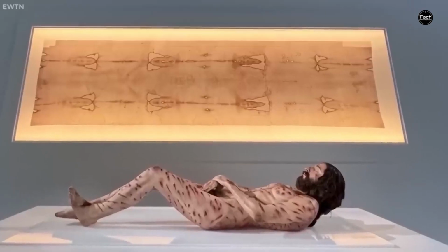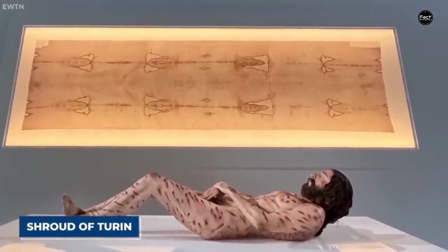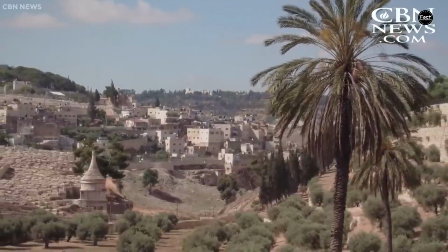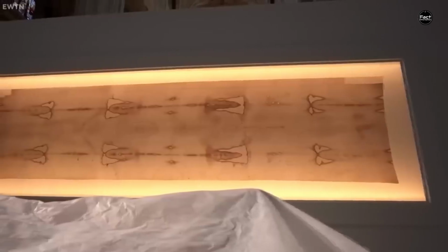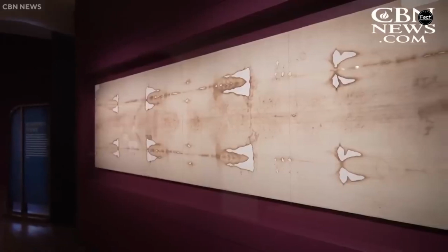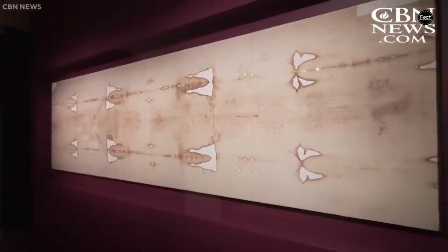Despite ongoing research, the Shroud of Turin remains an enigma, with its authenticity and origins still debated among scientists, historians, and theologians. Regardless of whether it is the true burial cloth of Jesus or an elaborate forgery, the Shroud of Turin continues to captivate and intrigue, inspiring faith and curiosity alike.